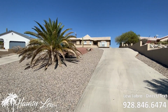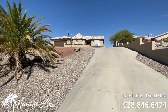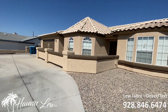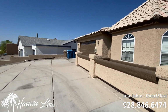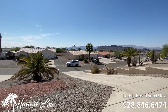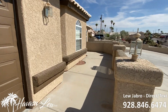Got a double driveway with a turnaround at the top. Got tons of side RV boat parking. The driveway's a little bit steep, but it's not bad at all. Definitely back something up here pretty easily. Killer panoramic mountain views. Nice little courtyard front entry.